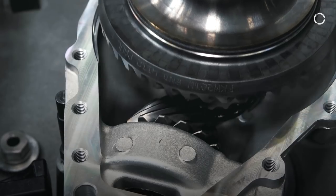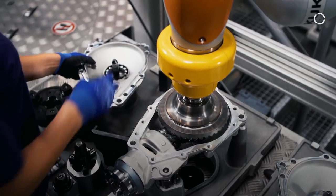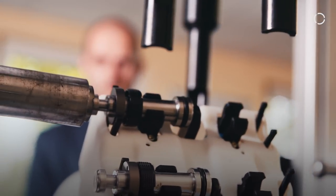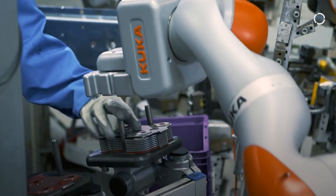I think human-robot collaboration is the future of robotics. Human-robot collaboration allows you to combine the advantages of a robot with the advantages of a human being: seeing, feeling, being able to react quickly.